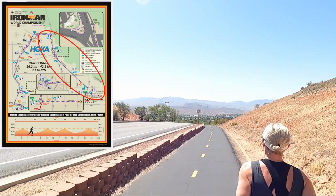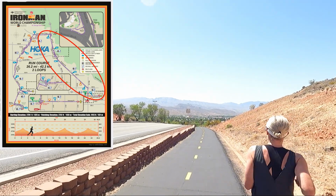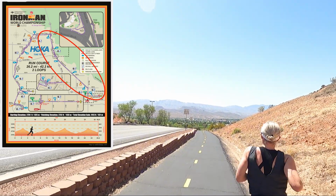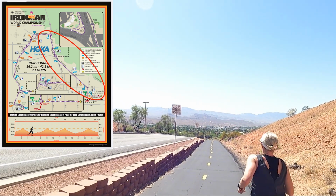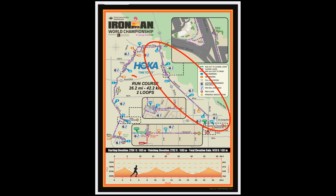Like, I was running easy there today and running 4-minute K pace. So it's definitely a steeper gradient than Diagonal Street and Bluff Street. I'd say like 4% going downhill after you turn left off Bluff Street.